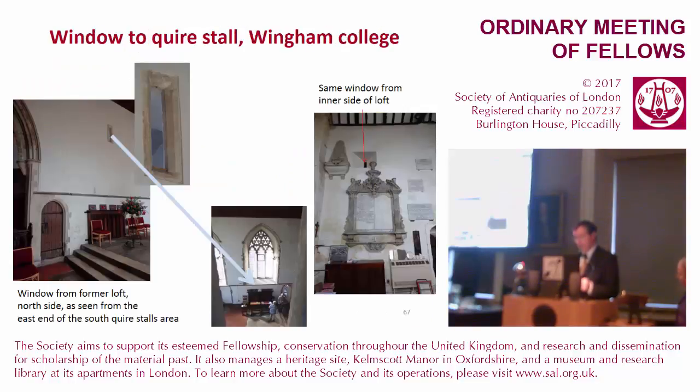If so, it's the analogue of similar windows, such as the one at Wingham College in Kent, again, which also gave a view from the upper bellows room or loft to the opposite choir stalls below.